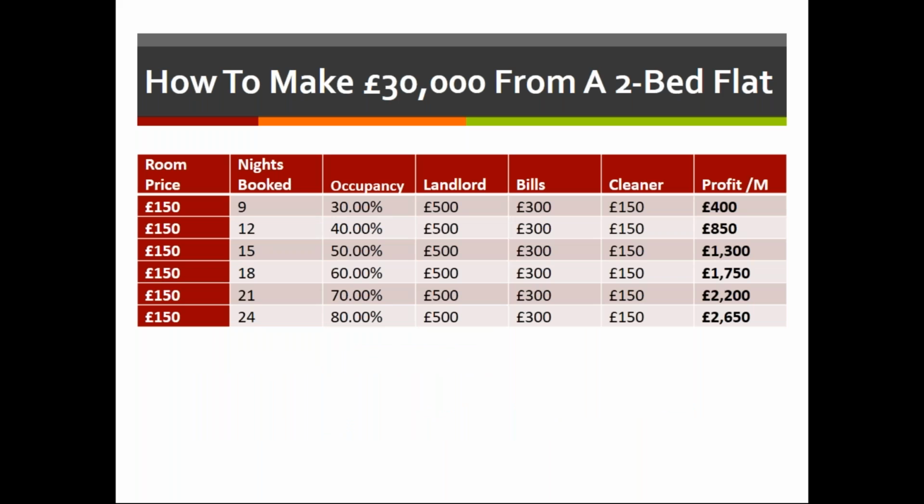Looking at the different methods, you still make profit even if you have low occupancy, so you can't really go that far wrong in the experiment. But you do far better if you can tap into the market and do it well.